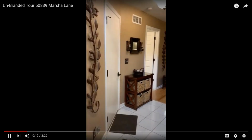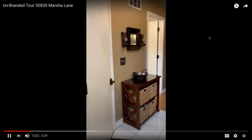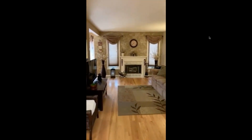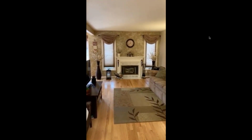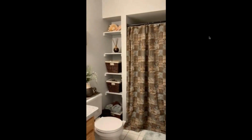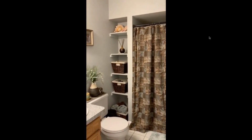Stepping inside here, we have an entrance to the 1.5-car garage. We walk right into the living room. It does have a gas fireplace. And then just off to the left, we have a full first floor bathroom.